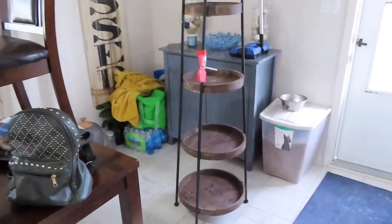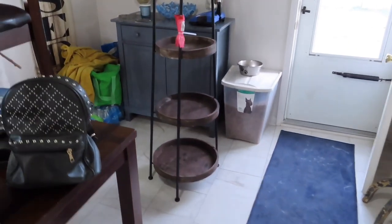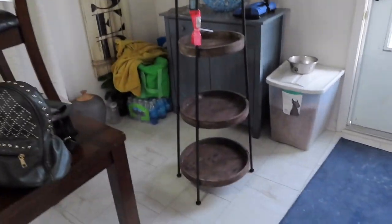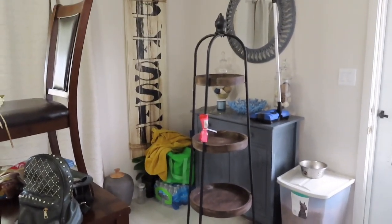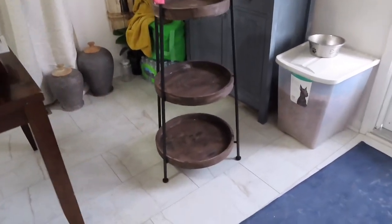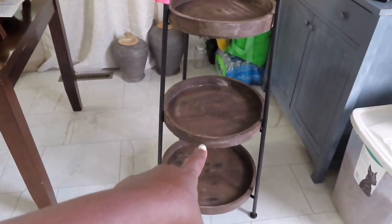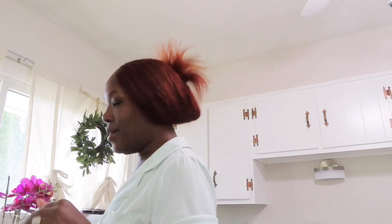Here she is, y'all. Is she not cute? I just love her. She is a four-tier. And I'm going to show you guys where I'm going to put her. But I love this because this looks like driftwood. Yes. Oh, she's so cute. So cute. Okay, y'all. So let me show you guys. So first thing first, y'all.